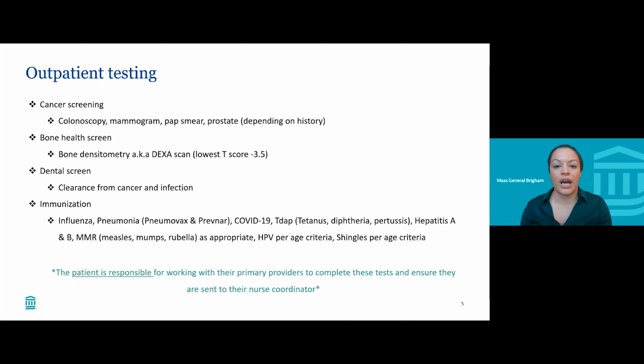You'll also need a bone health screen, which is done by a bone density exam called a DEXA scan, to assess if you have any reduced bone health or osteoporosis. The reasoning for this is because immune suppression also does lower your bone strength post-transplant, and you will have immune suppression lifelong. We need a baseline screen of bone health in order to determine if you might need any supplemental medication or treatment for reduced bone health, and to ensure that you won't have fractures post-transplant.